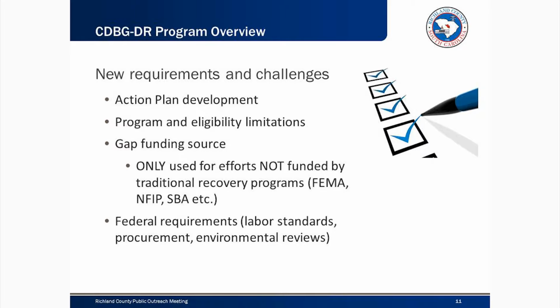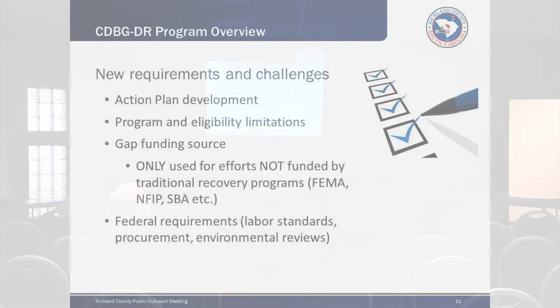Underneath that, it's going to take a little bit of time. It takes about 90 days to be able to work through that process. It takes another 45 days for HUD to review that and approve the plan, and then move into program and project development, and then be able to start working to spend the money. So it's important to know that time frame as we're working toward over the summer and in the early part of the fall. There are program and eligibility limitations with this funding. Although it's flexible, there are limitations on how the money can be spent. And those will come up as we begin to accept applications and be able to take a look at the various programs that are eligible.